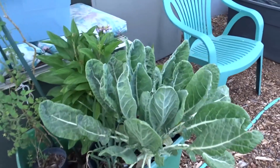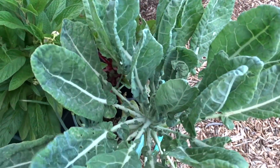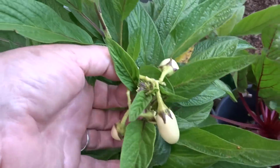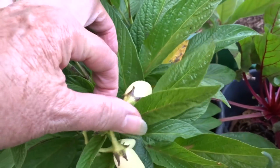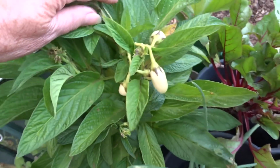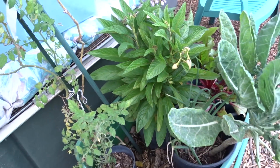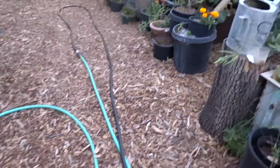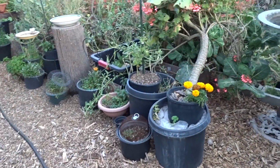Let's see. Over here, more collard. And look at this. Pepinos. Isn't that cool? Look at that. This will be our first pepinos. Bought it at the supermarket, planted it, and I have a pepino bush now. So I'll have pepinos growing and harvesting that soon.